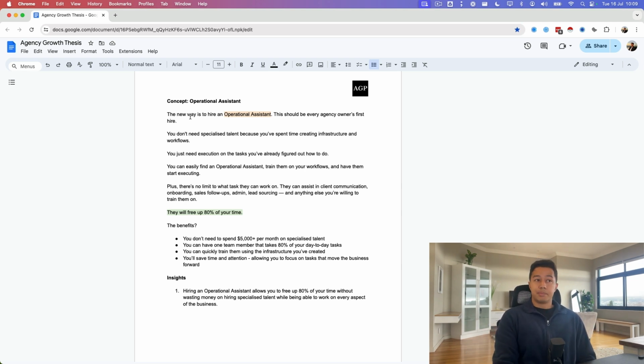You don't need specialized talent because you've spent the time in the previous parts creating infrastructure and workflows. You just need execution on what you've already figured out to do. So you can easily find an operational assistant, train them on the workflows, and then have them start executing. Plus, there's no limit to what they can work on.